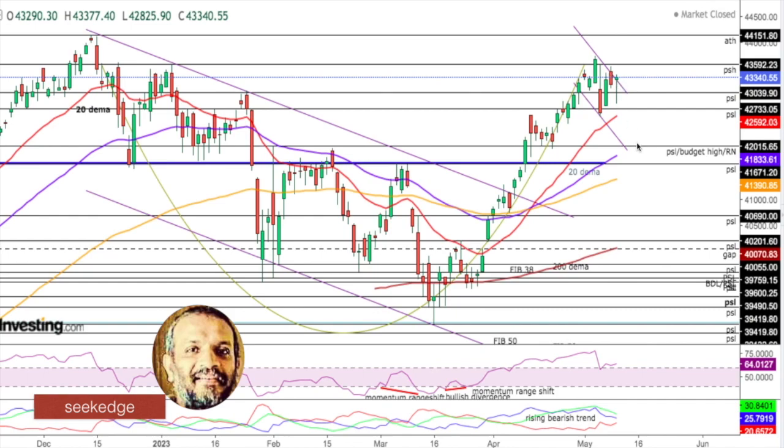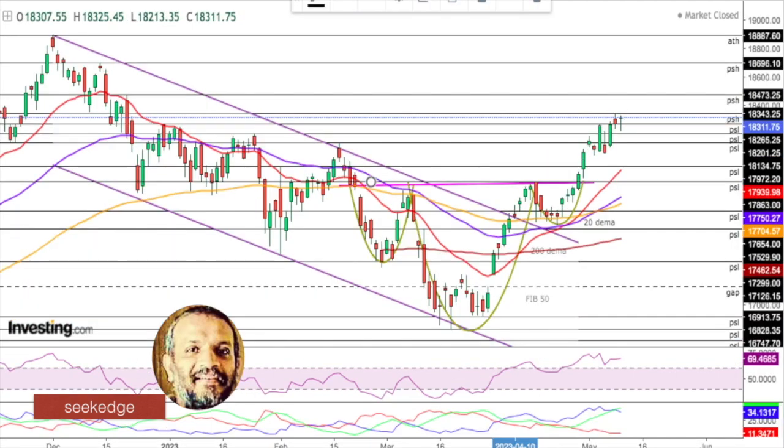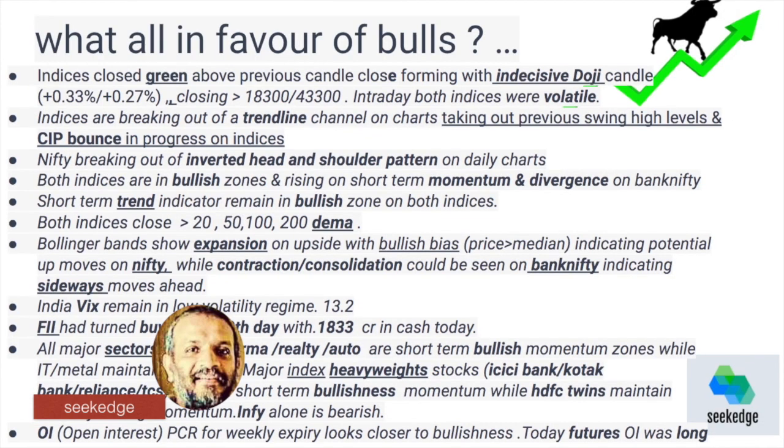The wick size indicates the kind of recovery from the V-shaped volatile move that happened intraday, and support there. So everything looked fine. Nifty also managed to close above the previous candle's close, but it is below the previous swing high, while Banknifty is much closer to the previous swing high that was made yesterday. Both have managed to close above 18,300, which is very bullish, and 43,300 in the case of Banknifty. It's a move of less than 0.5%, like 0.33 and 0.27, about 50 points in Nifty and 130 points in Banknifty. That's the kind of move that happened, but finally it managed to recover, is what we can see.